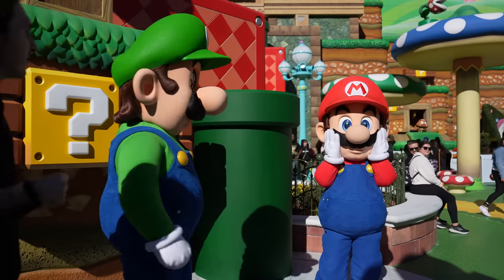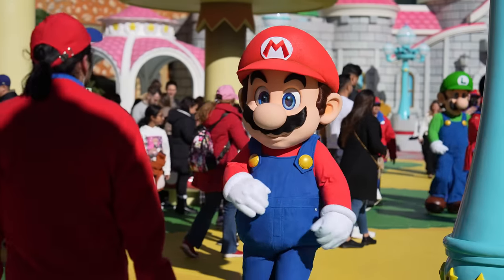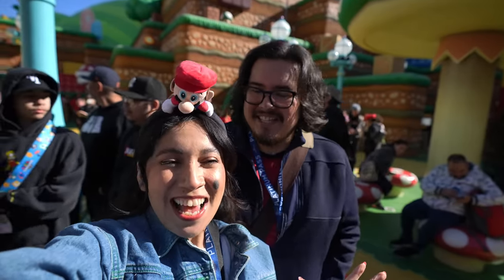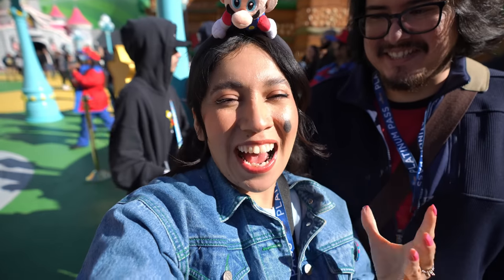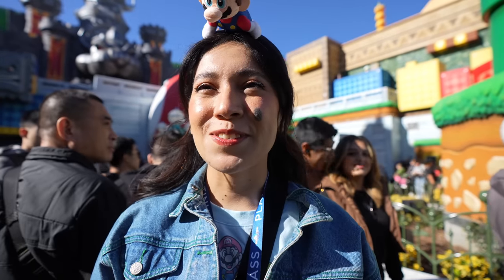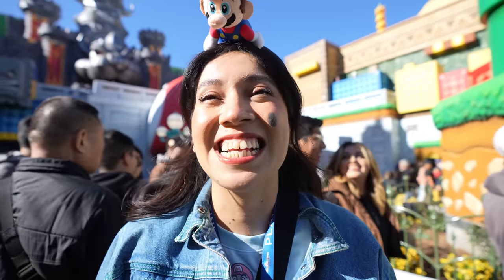Whoa! Okay, so we just met Princess Peach. Now it's time to meet Mario and Luigi. I am pretty excited, you guys. Is this like our dream? This is a dream come true. Yeah, and they're so interactive. You can see their mouths moving, their eyes blinking. It is so, so cool. I'm glad they used the voices from the game, which you can hear. Mario sounds just like he did in Mario 64. It does, right?